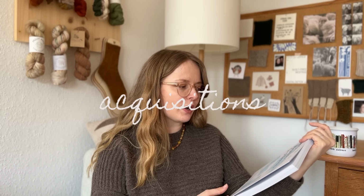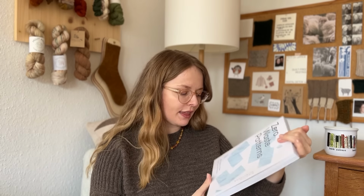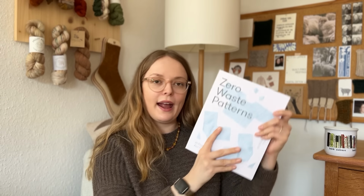Okay, so when it comes to acquisitions, this week I have this book that I actually asked for Christmas, and it took the person that got it for me a couple of months to actually get it to me. As you can tell, it's March and it got stuck somewhere, and so now I do have it with me. This is Birgitta Helmersen's book, Zero Waste Patterns, and I'm really excited to sew from this. This was a recommendation of sorts from Ahna from the Brook Willow Knitting Podcast. I mean, she hadn't specifically recommended this to me personally at the time, but I had heard her talk about it quite a bit, and so that's why I wanted to have it myself.